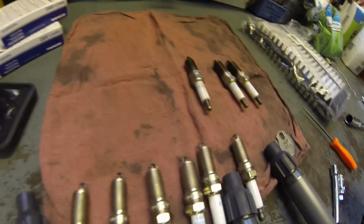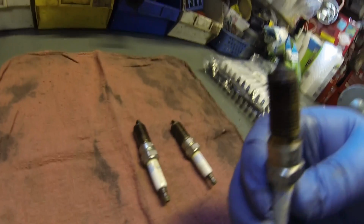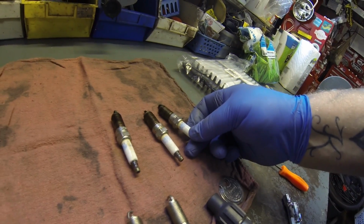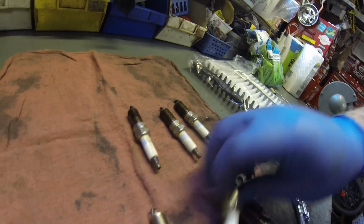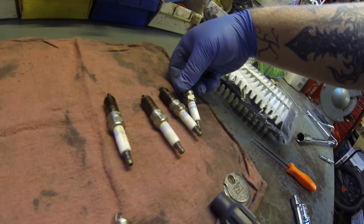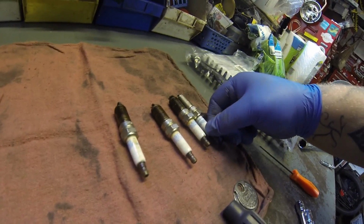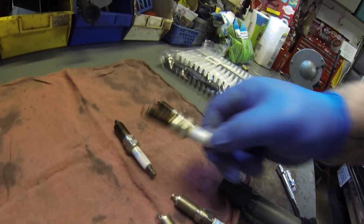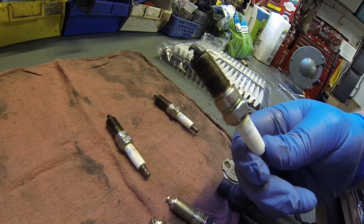Okay, so here we'll inspect the old plugs. Now these got 150,000 kilometers on them. Obviously they're dirty. You also want to make sure they're the right plugs, right? These are GM AC Delco Iridium plugs. They're long lasting.